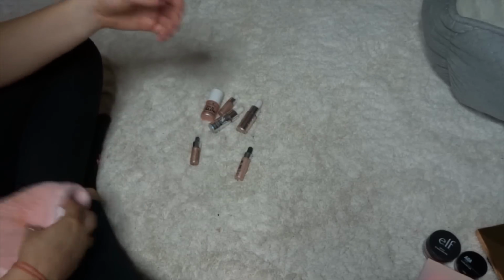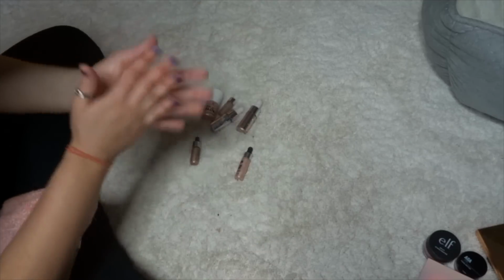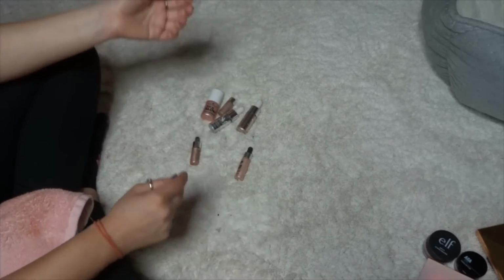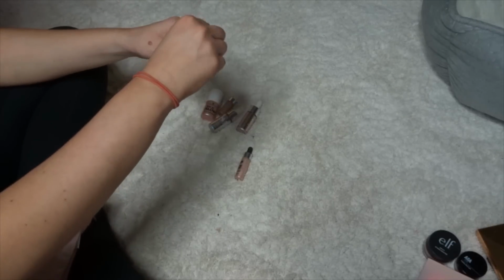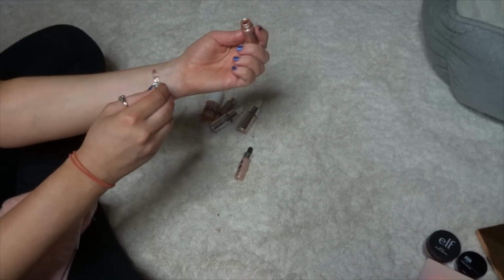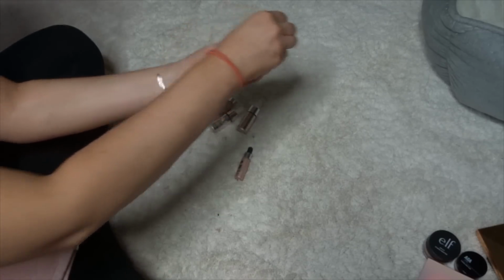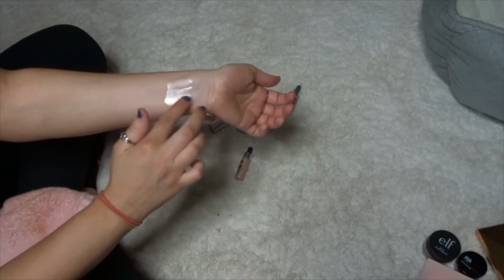Okay, we have one category left. This is droppers. This is my weakness. This is the kind that I love. I don't know how many I'm going to get rid of here, so let's just get started. This is my favorite, the Cover FX drops in Moonlight. Oh man, are these my go-tos in the summer. All right, so this is Moonlight. I love this so much.